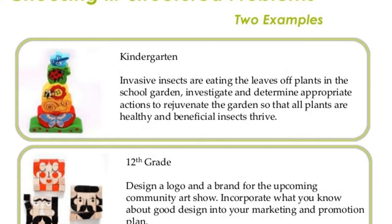So that's authentic. And then they have to come up with an authentic solution that they might actually use at the school. 12th grade, an example of this would be they have to design a logo for a brand for a community art show that is going to be displayed to the public. So this is very authentic in nature. Students will have to figure out how to market and promote their plan, and then they'll have to present to a panel that decides which one is the best logo, and then that will be used for the actual art show.